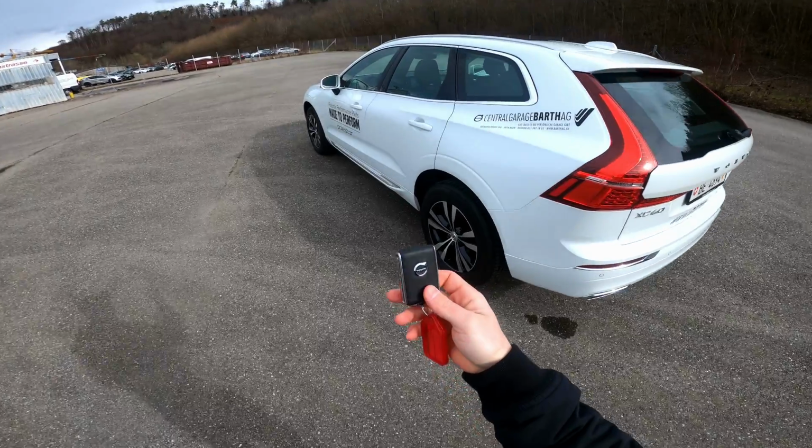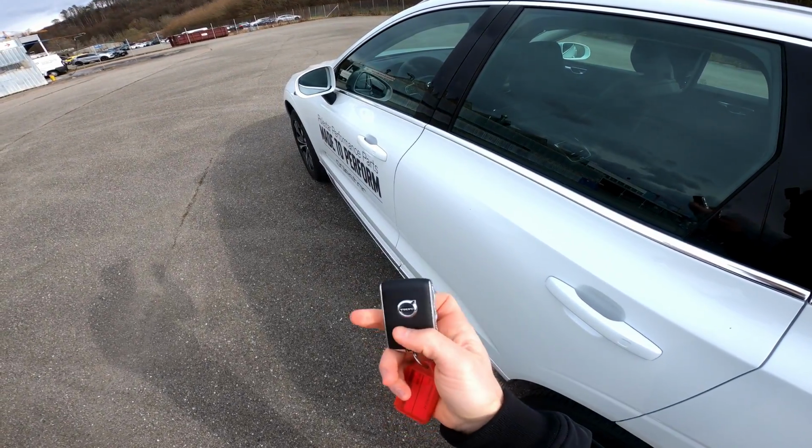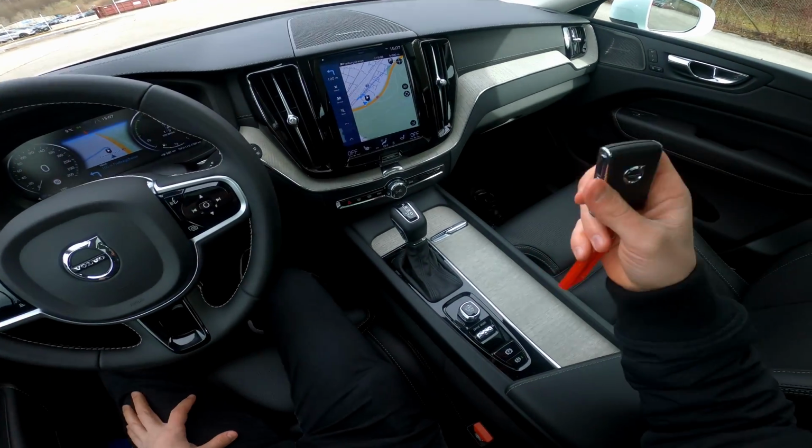Alright guys, let's drive the car. Here's the key, by the way. I think you already know it. It's a nice, super light key. Also you have keyless entrance and all those features, electronic folding mirrors.